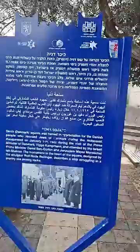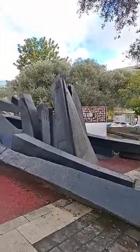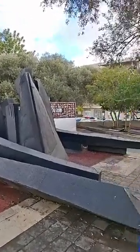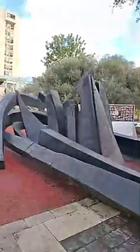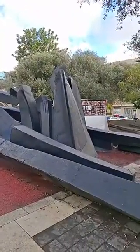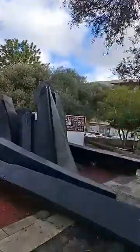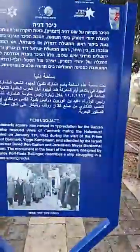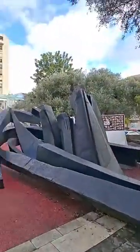Denmark Square was named in appreciation for the Danish people who rescued the Jews of Denmark during the Holocaust, inaugurated apparently on January 11th, 1962, when the Prime Minister of Denmark, Viggo Kampmann, attended, along with the Israeli Prime Minister at the time, David Ben-Gurion. Over here, this square in and of itself. The sculpture is called the Rodeo Rellinger. It describes a ship struggling in a stormy sea among rocks. This is the monument over here.